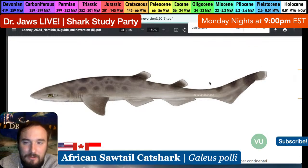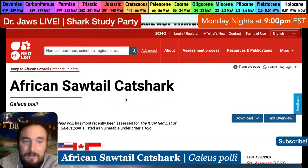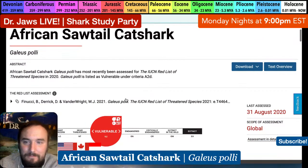It's really cool to see its cousins in motion, but for the rest of the night, we'll just look at this species in particular, figure out what we know about it, what it needs, and we'll see what happens. So, African Sawtail Catshark, Galeus polli.